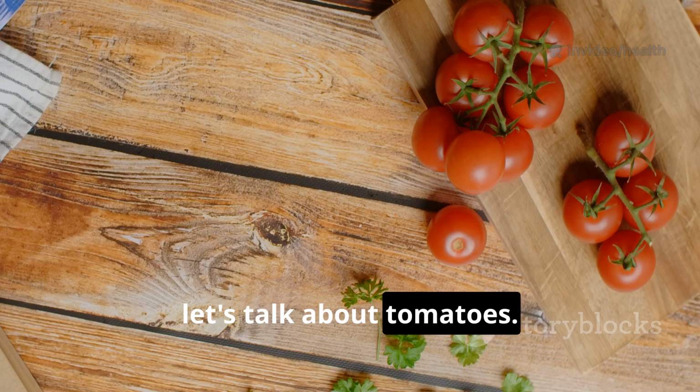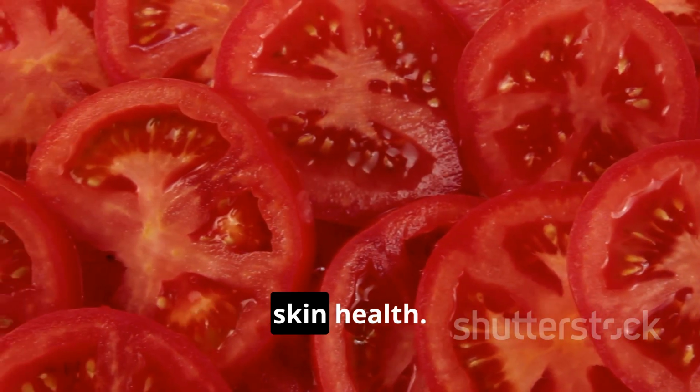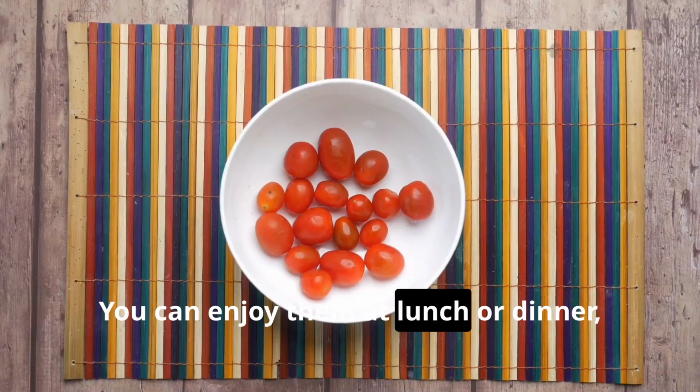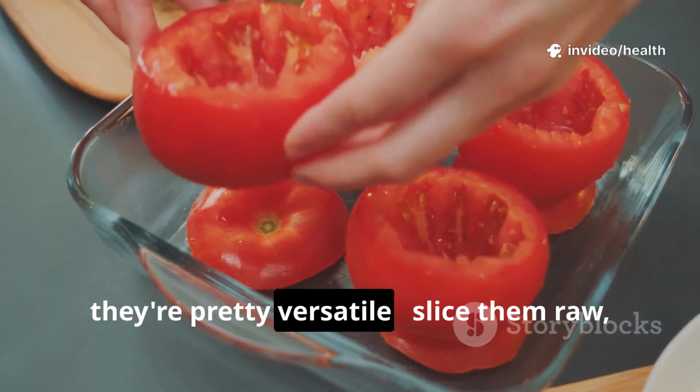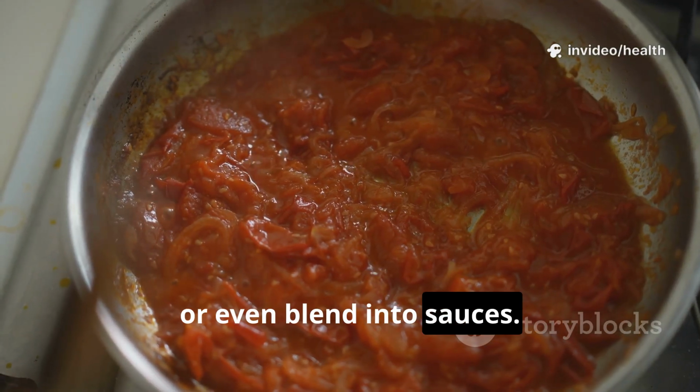Right, let's talk about tomatoes. They're rich in lycopene, which is brilliant for both heart and skin health. You can enjoy them at lunch or dinner and, well, they're pretty versatile. Slice them raw, roast them, or even blend into sauces.